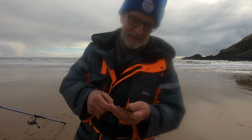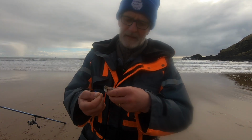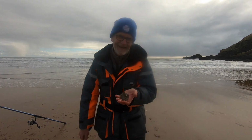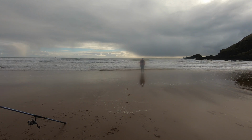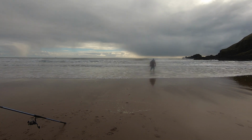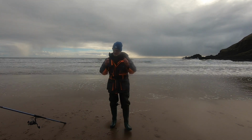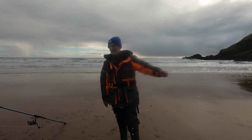The tiniest of flounders. It's very dark underneath that one. Just hooked through the mouth. I challenge anybody to catch a smaller flounder. I'm going to put it back. I just cast that rod out and I thought, I'm sure there's something rattling. Isn't that incredible that such a small fish can make the rattle?